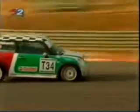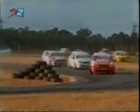The two Minis side by side through Wesbank corner. All sorts of different lines going on. Some favouring the banking, some staying towards the bottom. But remember, we are mixed in all the classes here. So B and C's are about to get eaten up by the leaders pretty soon as we watch them make their way through here. Yeah, leading Class C at the moment.